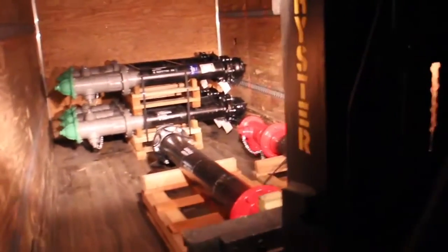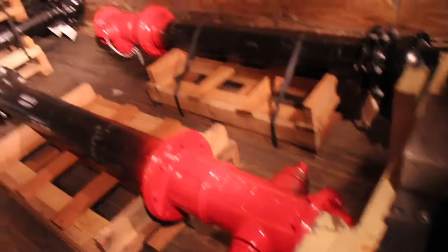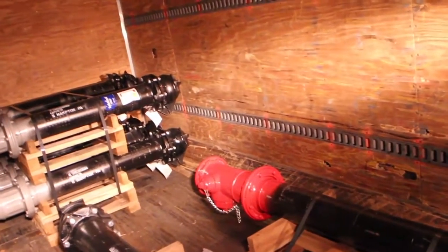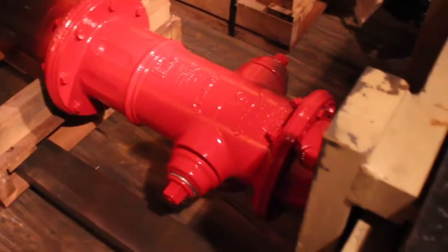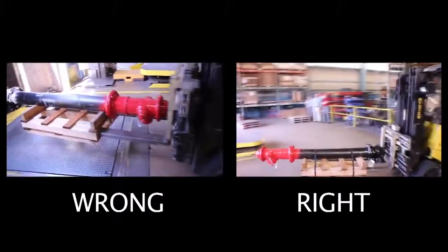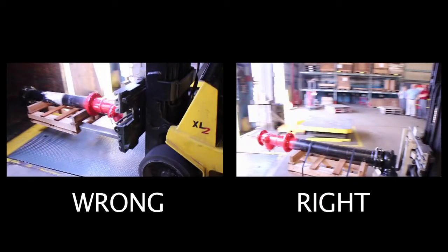This is the incorrect direction for loading the hydrant in the van, as opposed to the one next to it, which was loaded in the correct direction, with the head away from the forklift. Having the head forward eliminates any damage to the head caused by hitting the forklift itself. You can see it hitting on the forklift, which can damage the paint. That's the problem. So you don't want to have the head into the forklift. You want it away at the other end.